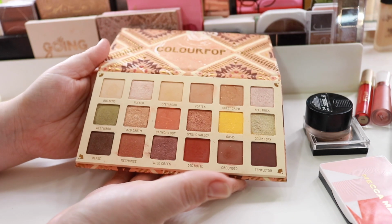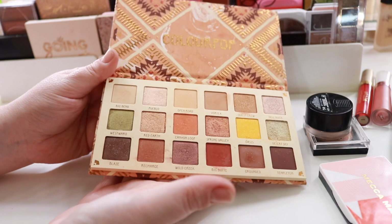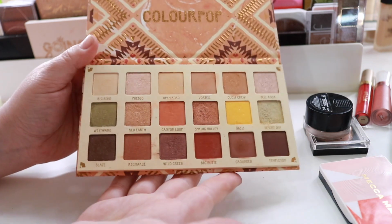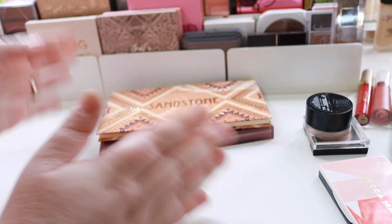It's just something I wish I have too many eyeshadow palettes, that's the problem. But if I only had a few, I would love this because it's got a bit of everything. Because I love green, I love red, I love yellow, and then I love neutral. So it's got everything that I like in a palette, which is why I got this one. Really, really nice. So that's everything.